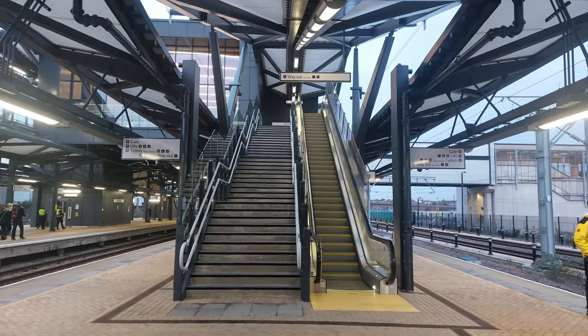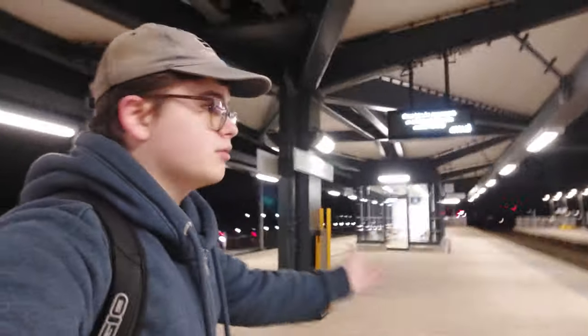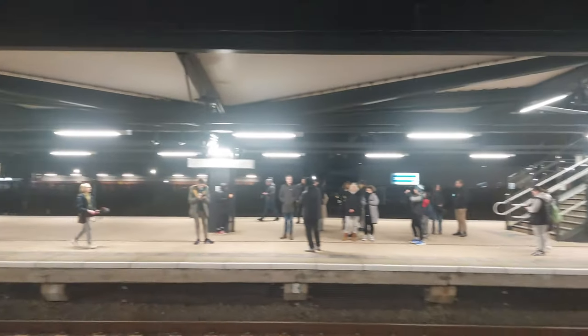So, I am on platforms 1 and 2 on the slow lines. This is where most trains will be stopping at this station. However, for some reason, these first few trains of the day are only stopping on the fast line platforms, platforms 3 and 4, which is why there's a big crowd of people over there. But on the plus side, that does mean I've got more or less these platforms to myself, so I get to have a quick wander around without being disturbed or disturbing other people.